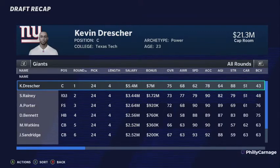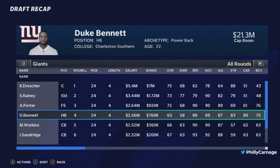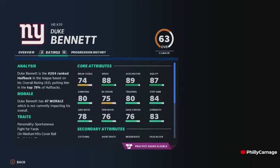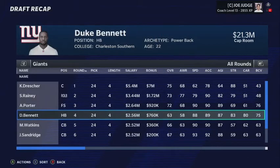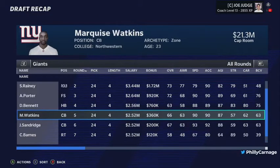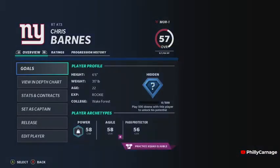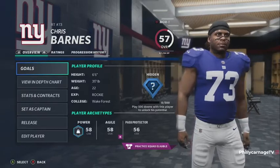All right, as we look at the draft recap here, obviously you guys saw the center, the right side outside linebacker, and the free safety. Brought in a 63 overall power back. Combine looked pretty good. Stats looked pretty good. Just something to kind of assist Barkley. Marquise Watkins and Jeremy Sandridge, brought both of those guys in as corners. And then Jason Barnes, one of these Madden things, undrafted.